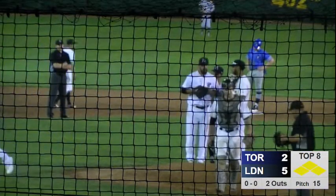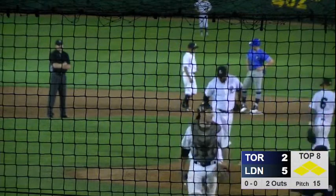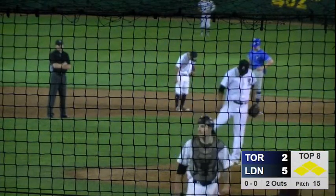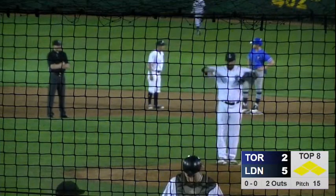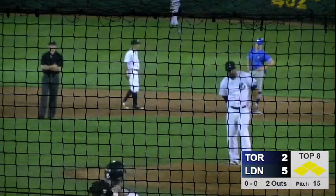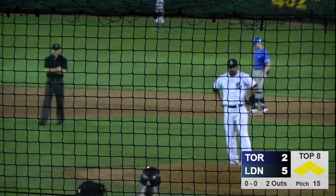Tough position to put a young pitcher into as well. Lund, to bring him in with the bases loaded against who is, you could argue, the best hitter in the history of this league, Dylan. I don't know how much of an argument it would be. There's not much of one. Really good for a really long time.